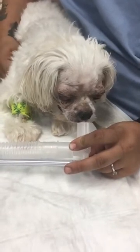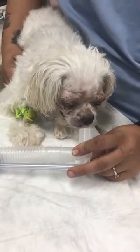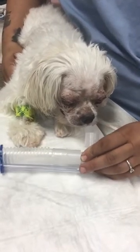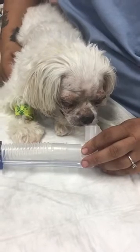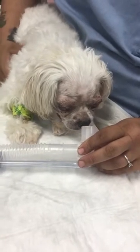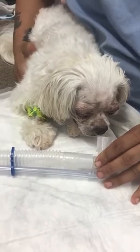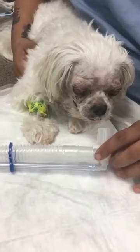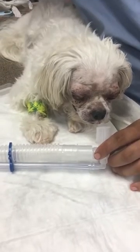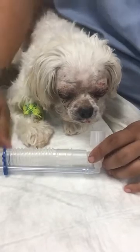So he's getting what's called pre-oxygenated, which is something we'll do very commonly when they're about to be induced with propofol or propofol and Versed, midazolam, which is Versed, which is used in people again. Very similar anesthesia protocols. We're really anti-ketamine because we don't feel like they wake up very well or quickly. So this little guy's getting pre-oxygenated. We're going to do surgery.